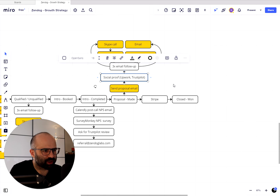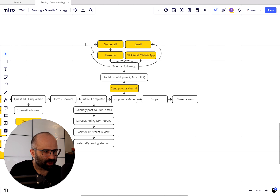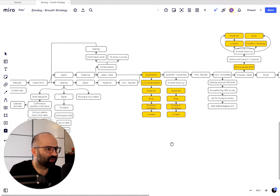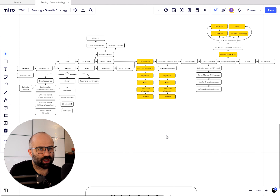I would link my Upwork account where I'm what you call expert vetted, so the top 1%. I would link my Trustpilot profile, and I would have email follow-ups automated again through Pipedrive. And then depending on responsiveness, I would follow up via Skype, email, LinkedIn, Clicksend, WhatsApp, whatever was necessary to get the people across the finish line, and then ultimately close them via Stripe, and then we would go into our customer success flow. All right, that's 11 minutes and 20 seconds here on a high-level overview across my funnel that I used for 1.4 million in pipeline value.